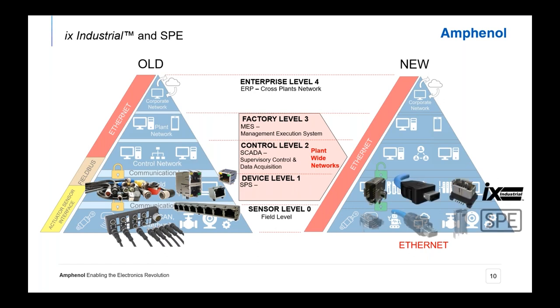The IX Industrial and the single pair Ethernet devices have been introduced as two new interconnect standards. They've been recently developed to support the proliferation of connected devices that need a common physical interface. Both have been purpose designed from the ground up specifically for industrial Ethernet applications and implementation.